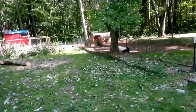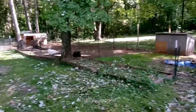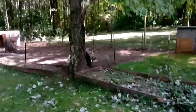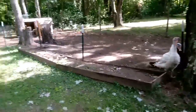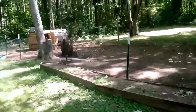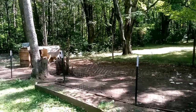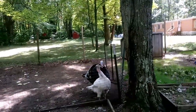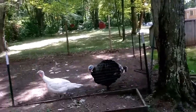I might be getting a couple pigs. So the duck pen will probably be getting used by the turkeys at some point here, if the deal goes through and I get them for the price that I'm willing to pay for them. Or I might just split this pen in half and open it up into the duck pen, which is more than likely what's going to happen, just so they have more room.